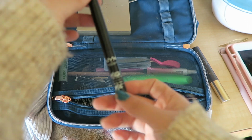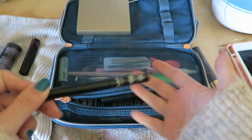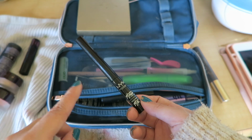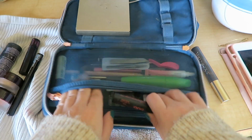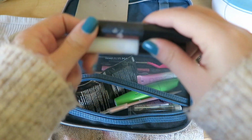I have my NYX Matte Liquid Liner. Love this. It's drugstore, it's great. I wouldn't say it's waterproof, but it does take a little bit for it to come off, so that's great. Love it.